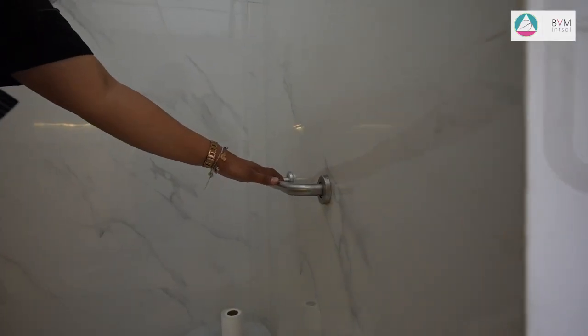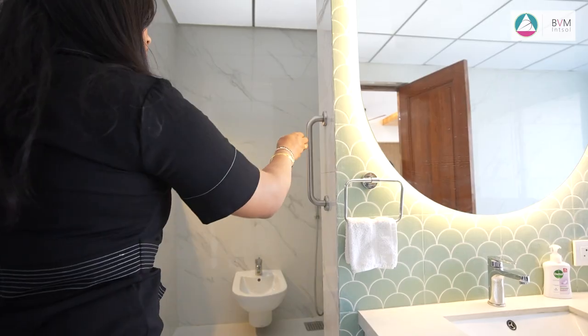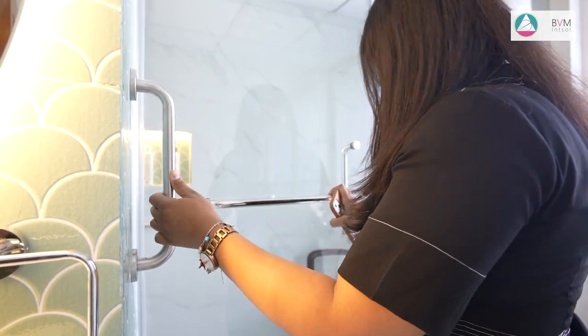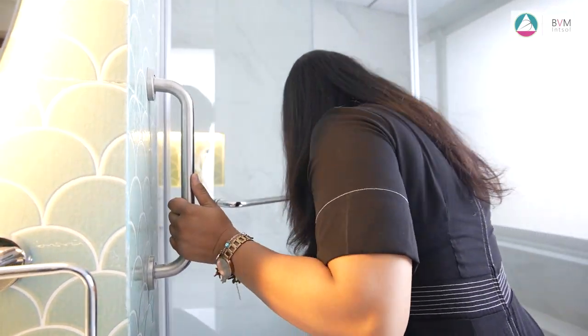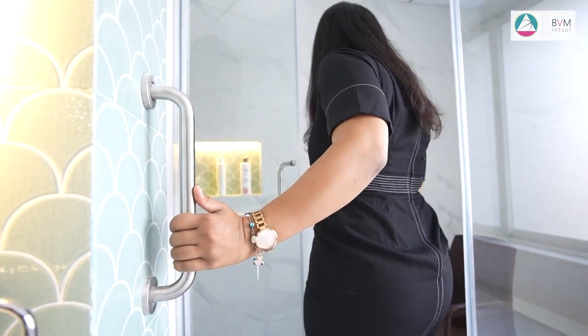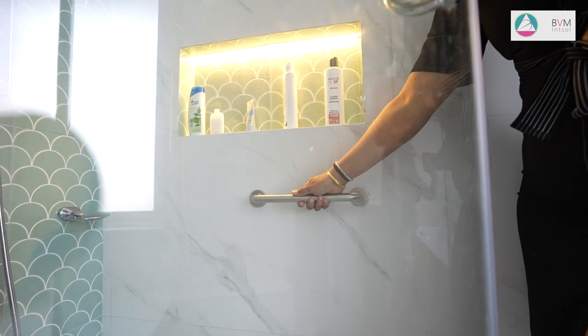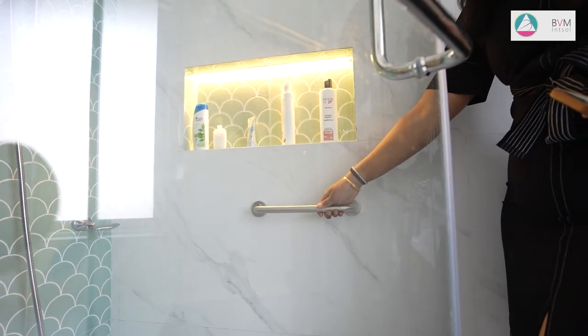Throughout the space, strategically placed support rods provide stability and assistance wherever needed. These rods are securely mounted on the walls and positioned at an appropriate height to facilitate safe movement and transfer for individuals with limited mobility.